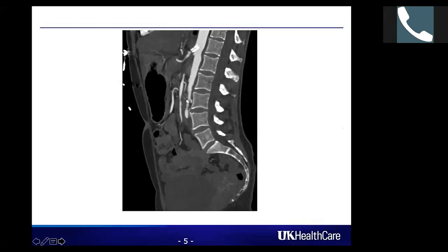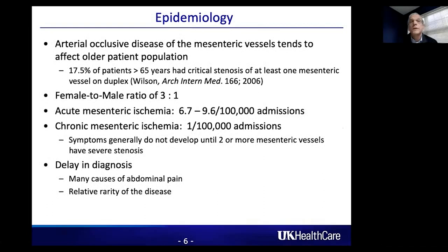Before we get to that, let me talk a little bit about the epidemiology of the disease. Occlusive disease of the mesenteric vessels tends to affect older patients, but as I just pointed out, it can be seen in younger patients. And I think that's something that's critical to know, that it's not just a disease that's seen in the elderly. It tends to affect women more than men. I'm not entirely sure why. There are some categories of mesenteric ischemia where the ratio is flipped. It's a rare diagnosis. It's estimated that admissions for acute mesenteric ischemia range between about 7 and 10 per 100,000 admissions, and for chronic mesenteric ischemia, even less, about 1 in 100,000 admissions.